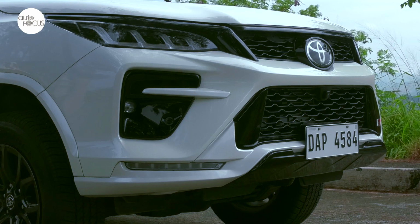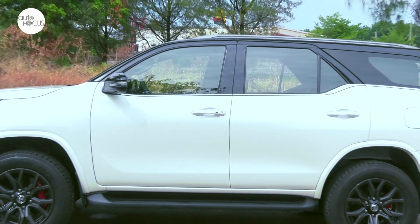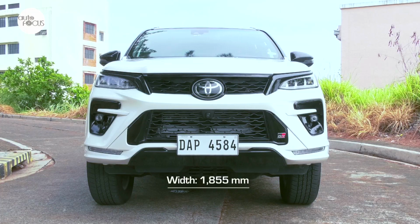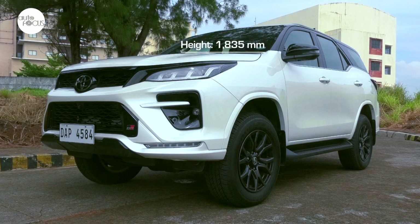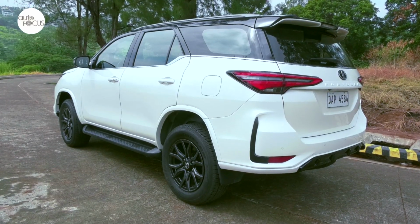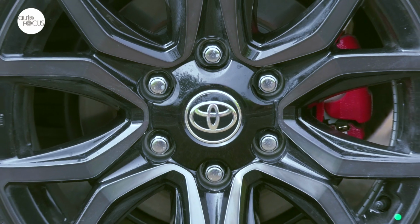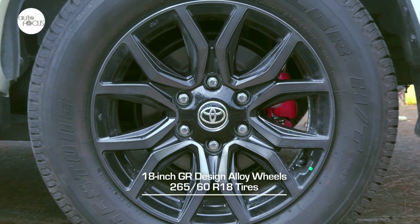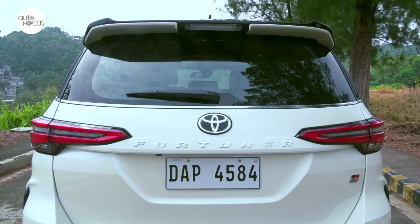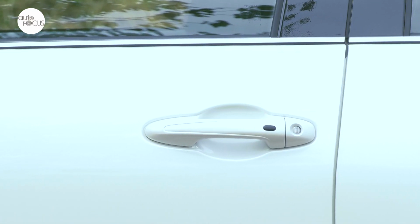That treatment didn't affect the overall dimensions of the Toyota Fortuner GRS 2.8 4x4 AT. Like others in the Fortuner lineup, the GRS variant is listed by Toyota at 4,795mm long, 1,855mm wide, and 1,835mm tall. The GR exterior treatment is mainly cosmetic. There's the GR badge, unobtrusively added to the mesh-type front grille with a bi-tone finish. Then there's the GR Design 18-inch alloy wheels with a machine-cut finish that comes with 265/60 R18 tires. Also distinguishing it from other Fortuners is the back door garnish that is the same color as the body paint. The same is true of the outside door handles.